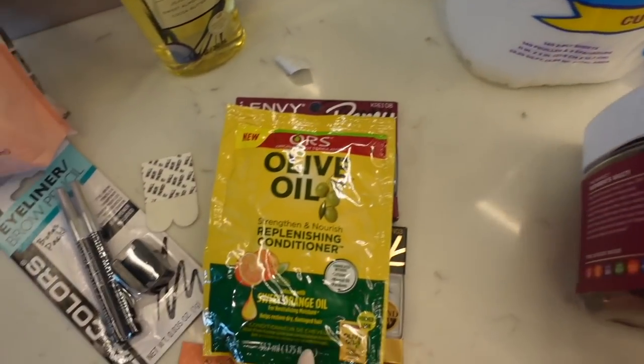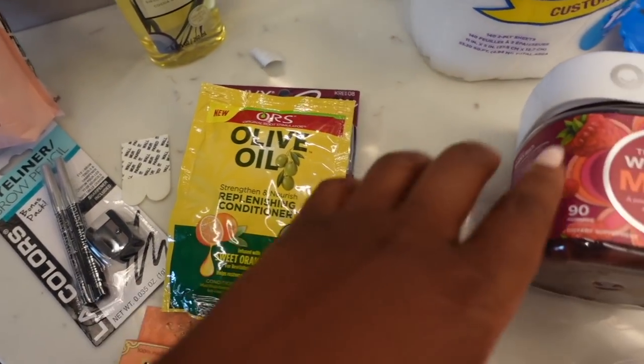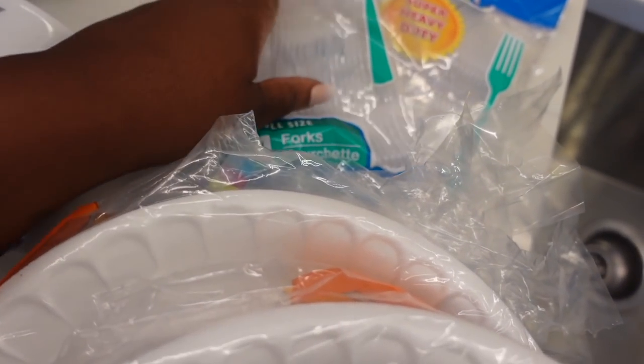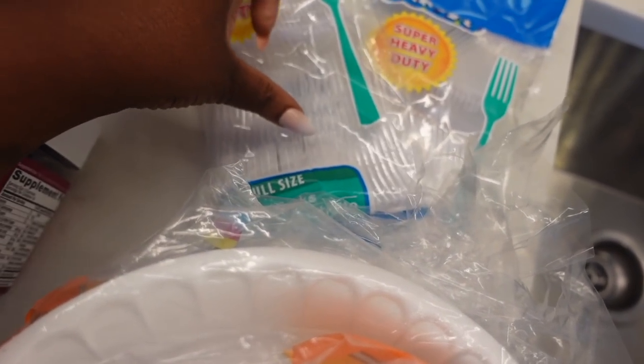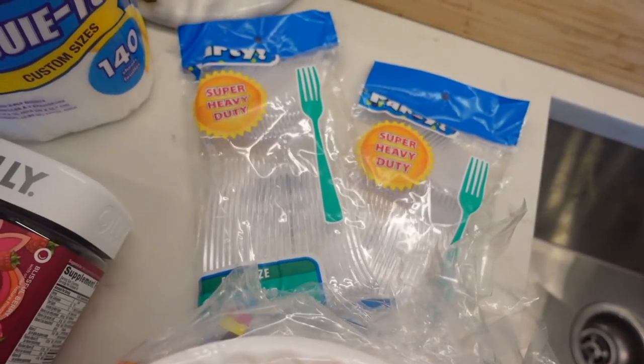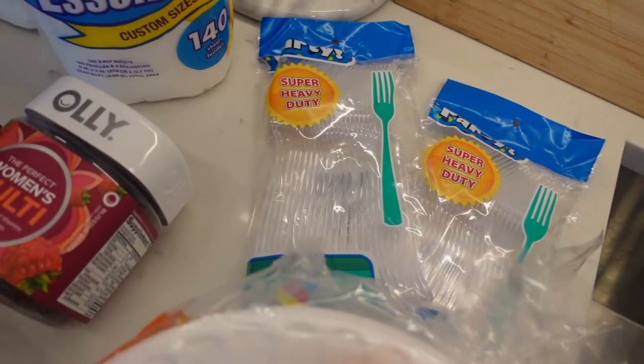I did go ahead and get a little replenishing conditioner because I'm going to wash my hair this weekend. I got some plates. I got 80 plates, and then I also got some super heavy duty forks. Did I open this? I probably did open it. Yeah, so two packs of the super duty forks. These are the best ones, trust me.